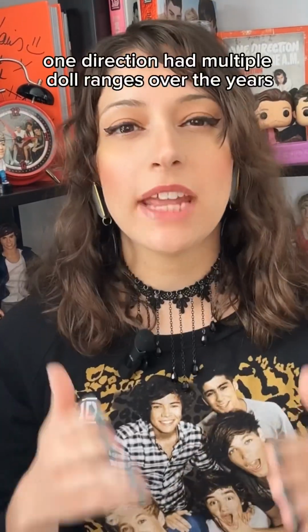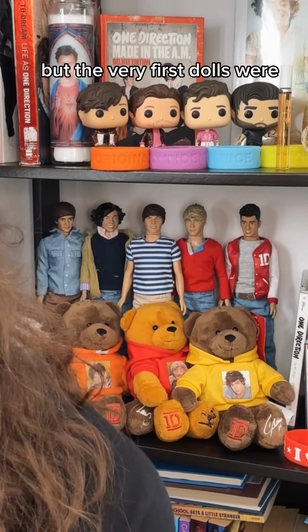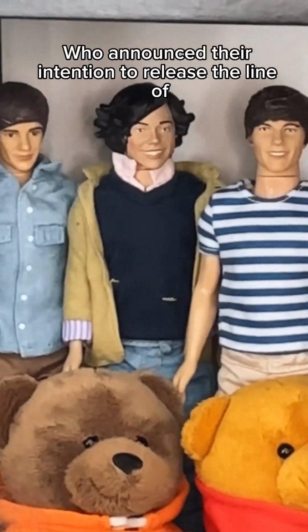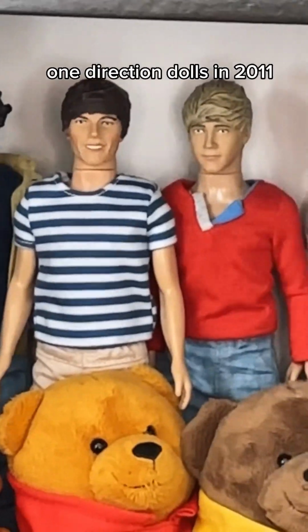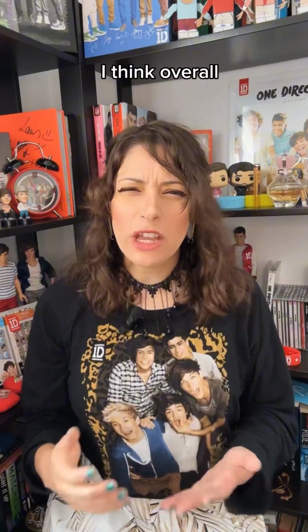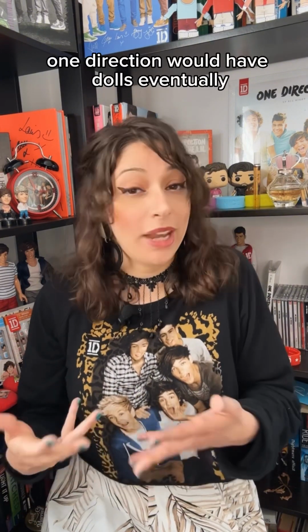This was so petty. Now, One Direction had multiple doll ranges over the years, but the very first dolls were the creation of toy company Vivid Imaginations, who announced their intention to release a line of One Direction dolls in 2011, and they were available for the fans by Christmas of that same year. I think overall there was sort of a general assumption that One Direction would have dolls eventually.